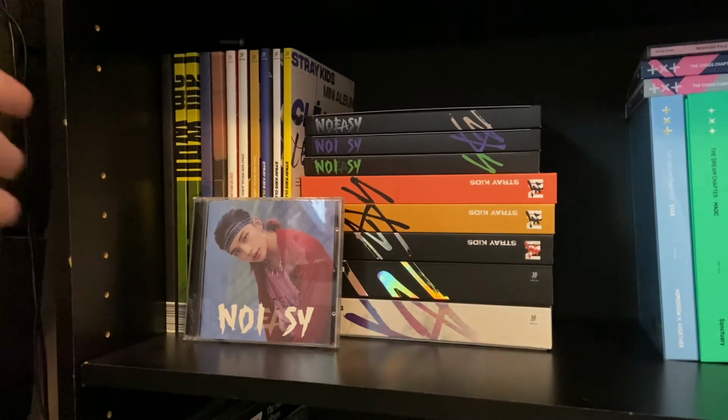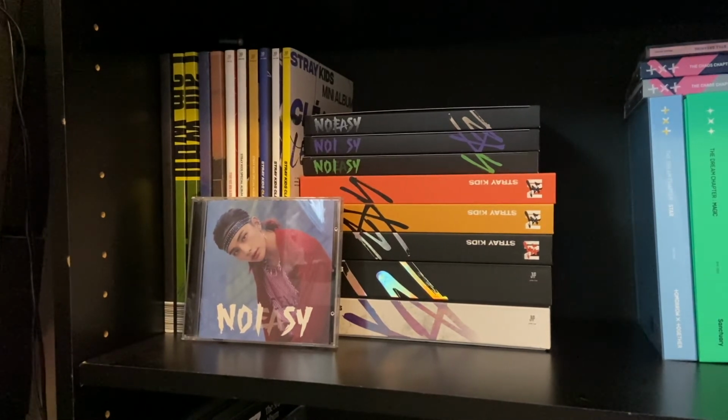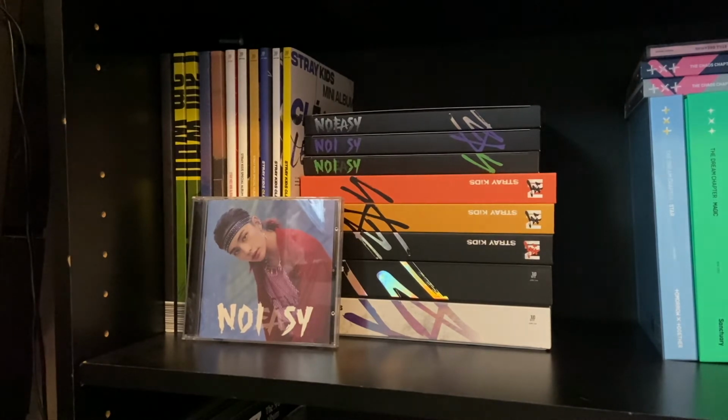Anywho, we have Stray Kids. I'm slowly completing every single version. I have 7 albums left to buy, which is fantastic, because when I started this, I had double-digit numbers, and I think it's looking fantastic. It looks amazing. It looks immaculate. And there's Hyunjin's cover of No Easy, which is beautiful. So, Stray Kids, I'm very much enjoying it, and I'm excited to buy more when I get the chance.